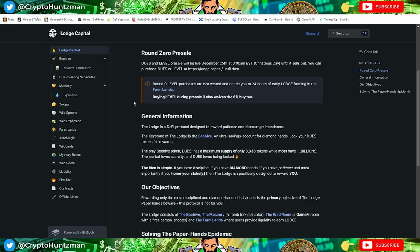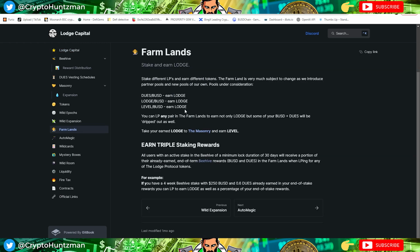And me personally, I won't be going heavy into the Lodge token. I'll try and get a little bit of it, but I always expect the share token to drop in price, especially when the farmlands are rewarding you in the share token, the Lodge token. So yeah, look, we're going to leave it there.